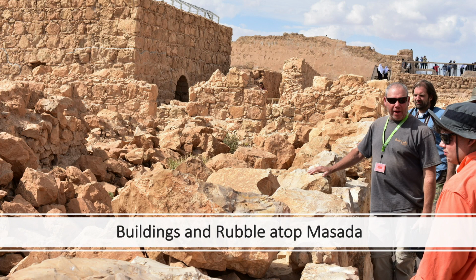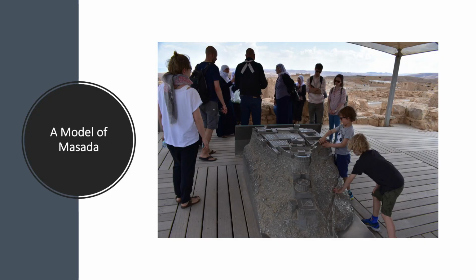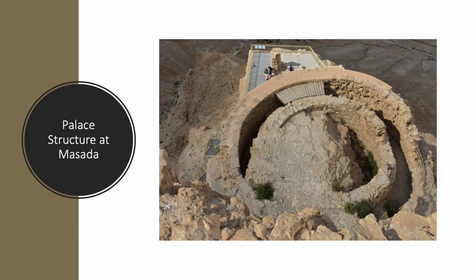And here we're looking at the rubble on top and some of the buildings that have been rebuilt. There's a model of it. So we had a lot of visitors up there that day. There's some kids here enjoying it. Here's looking down on one of the palace structures that's at Masada from above.